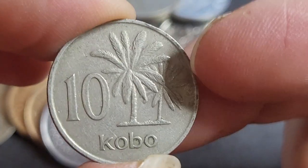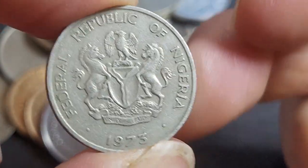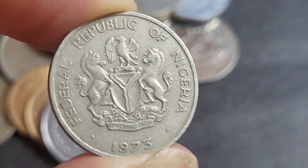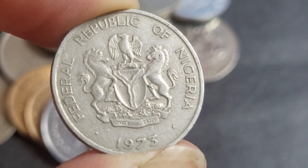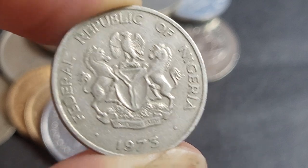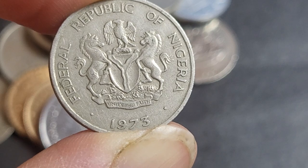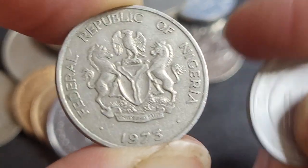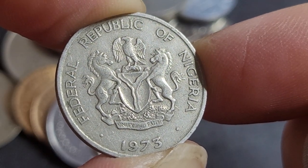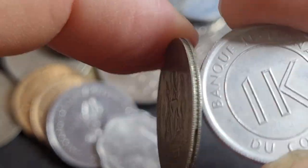Here we have a large country in Africa, Nigeria. 10 kobo from 1973, so first year of issue, and this is the last country to actually get rid of a pre-decimal coin. So they were going to do it earlier, but then they had a civil war, so they delayed it to 1973, and the last country to get rid of the pound system. Here we have the coat of arms, has 2 horses, eagle up the top, unity and faith. But at the time, Nigeria is a dictatorship.